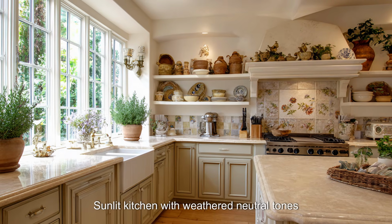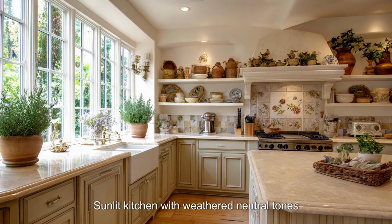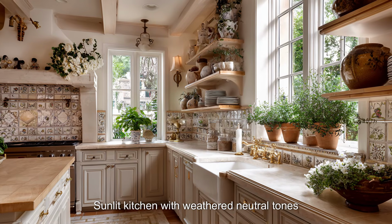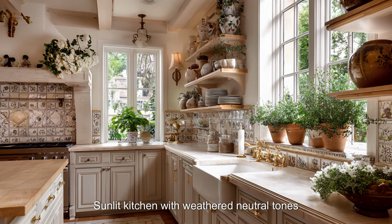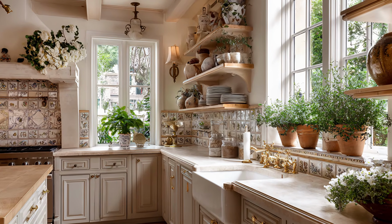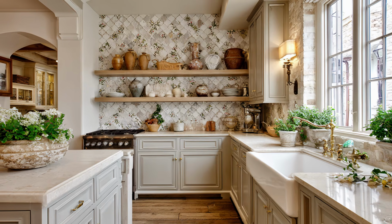Bright sunlight illuminates this authentic French country kitchen, highlighting lush floral tile accents around neutral woodwork. Weathered surfaces and vintage baskets create a lived-in vibe, while the warm tones and natural stone elements invite relaxation, easy conversation, and a touch of countryside magic.